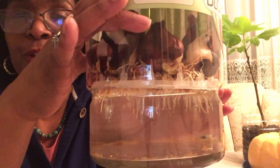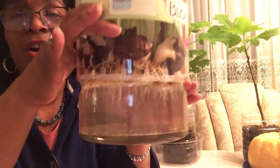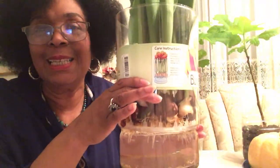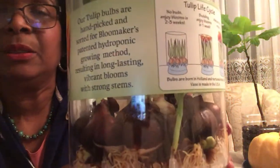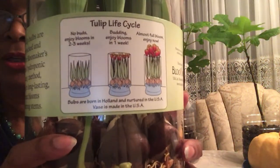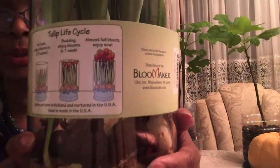It's a good project for children, Francesca, for them to see it grow. And I know that my grandbabies are going to love this. They're going to be so excited to see this because over time, it then grows and you end up having beautiful, beautiful blooms. I really love how it looks. So they show you the process here. Here, it starts out like this. That's the way I received it. And then it starts to grow, and then you have the blooms.